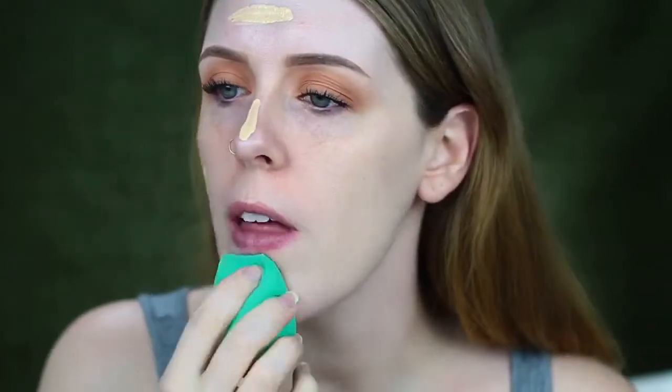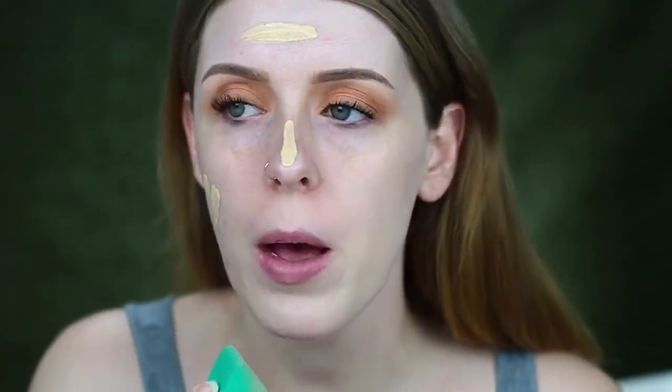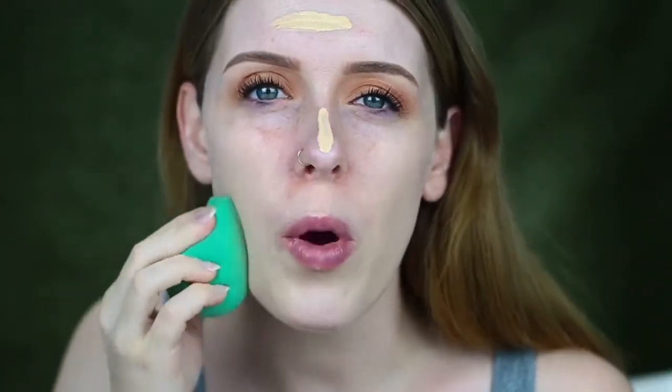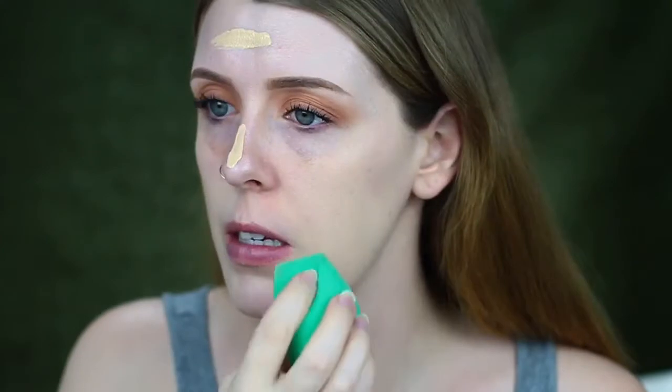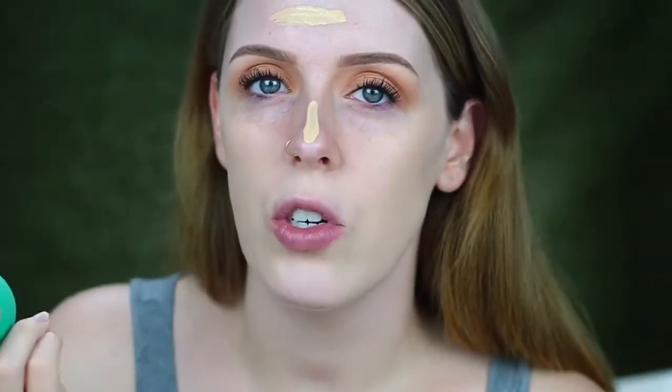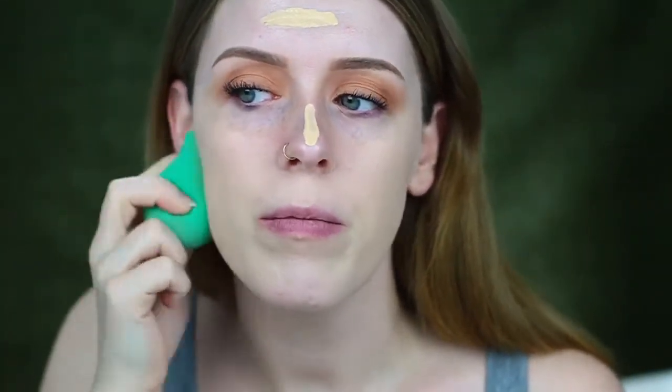I wanted to mention that last night when I took off my makeup, I noticed that I had a breakout starting all across my forehead. And so I'm wondering if this foundation maybe caused me to break out, because I haven't changed anything in my skincare. I haven't changed anything in my makeup recently. So the only thing that I did differently yesterday was put on this foundation.